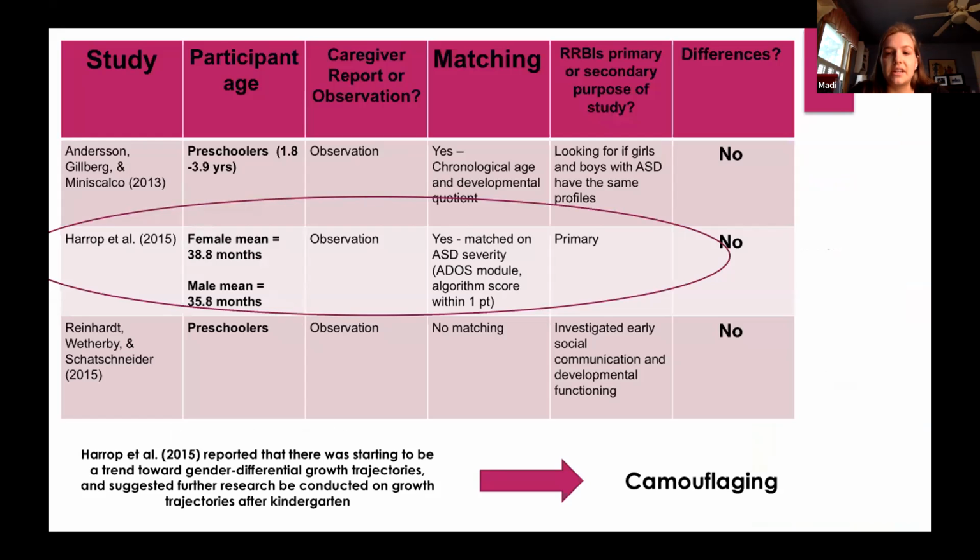And these 3 studies here found similar findings with no significant differences in RRBIs between males and females in preschoolers. And this one study in the middle by Harrop and colleagues stood out as, although the data was not significant, it suggests a trend that as kids with ASD get older, RRBI sex differences become more apparent and females show lesser RRBIs than males do.